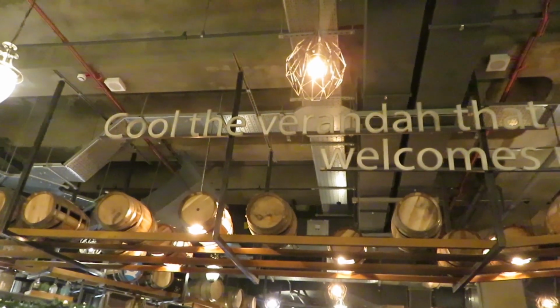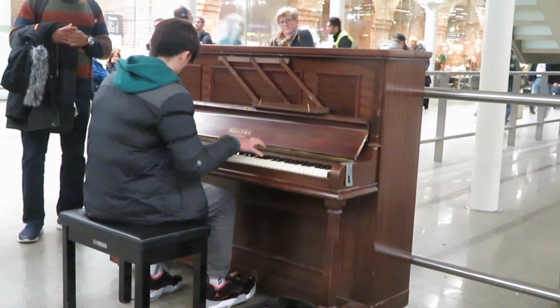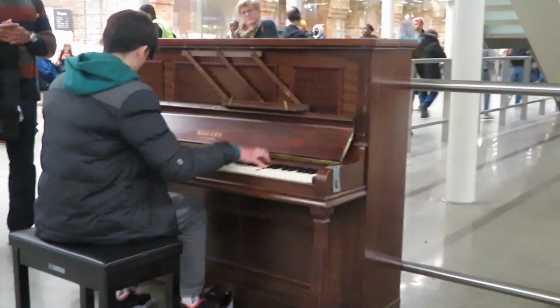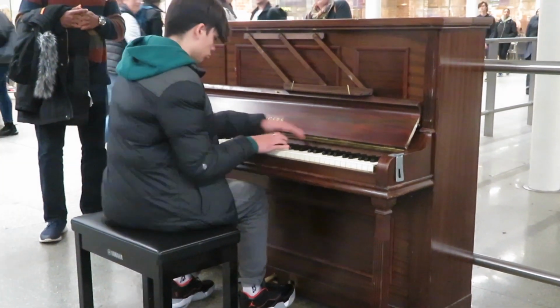Right in the middle of the station there is a piano, so you can wait your turn to have a little go on the keys, or you can just listen. There is no need to give over any money, it's not a busking sort of thing. It's just a free to play, free to watch scenario.